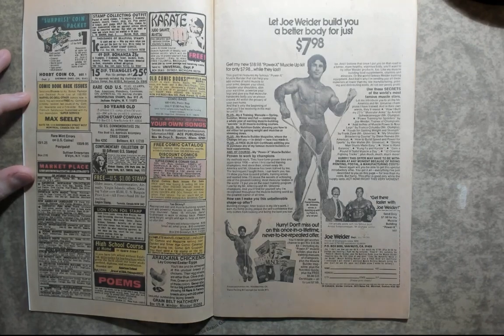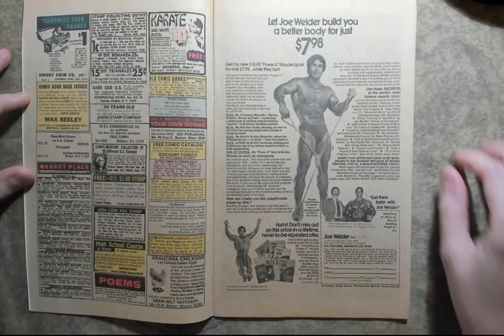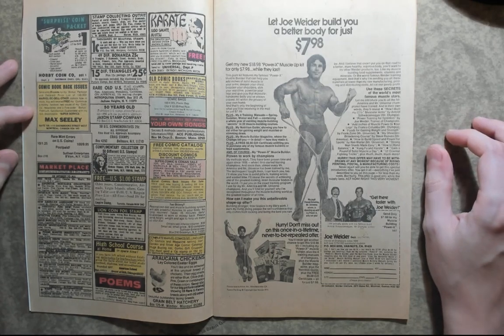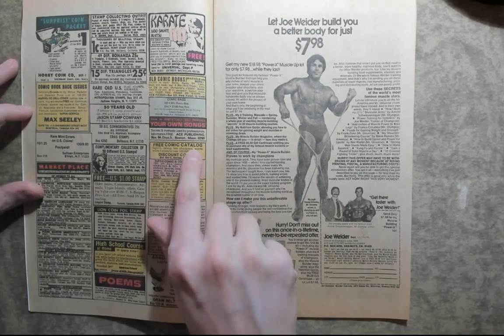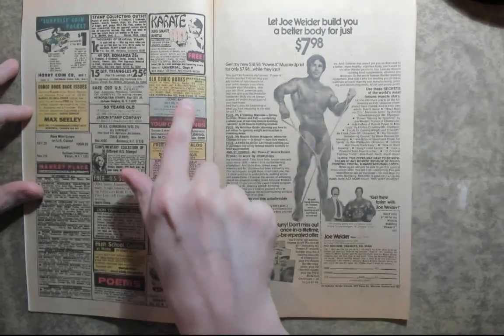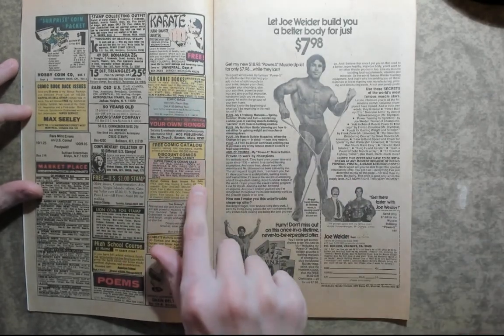We also have an ad here for comic book back issues. Send 25 cents for my bonus package and detailed price list of 150,000 Marvel, DC, Dell, other comics now in stock. Holy moly. Free comic catalog, old comic books. There's all these ads for comics in here. Marvel comic back issues for sale.